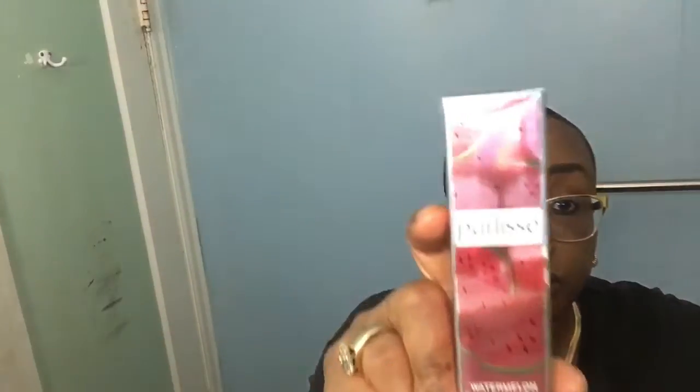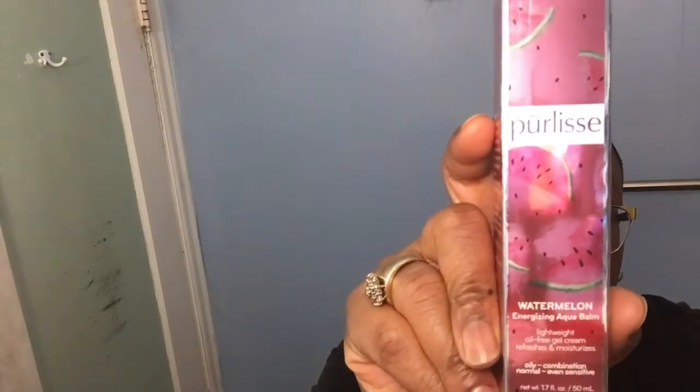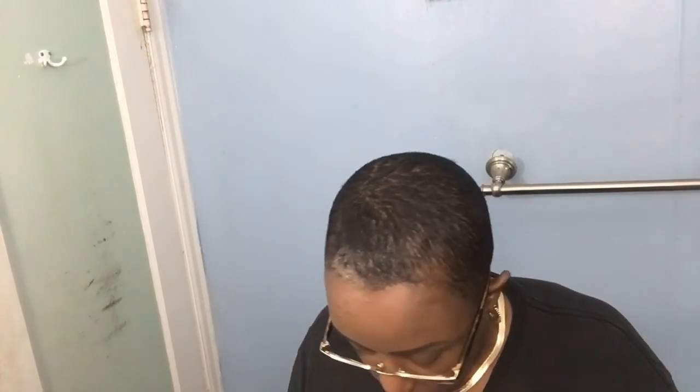And the second thing I got was the Basic B Straight Edge Sponge Applicator by Huda Beauty. And the third thing I got is Pure Lisa Water Energizing Aqua Palm Lightweight Oil-Free Gel Cream, refreshing and more moisturizing. I'm not sure. Okay, I guess it's a moisturizer.